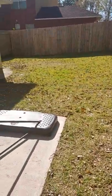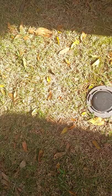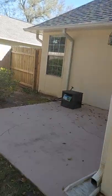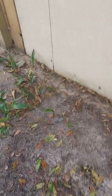The house has been treated for termites. I saw the drill holes, and it looks like they have the Sentricon system too. So that's good, especially with these stucco houses. Sometimes they have some issues with the stucco. Got a little bit of a crack, but I wouldn't be too worried about that. Stucco looks a little wet there.